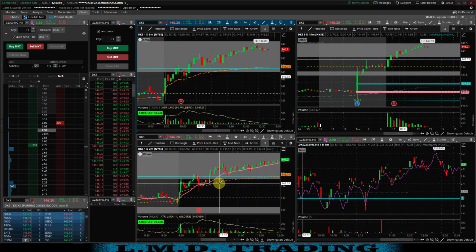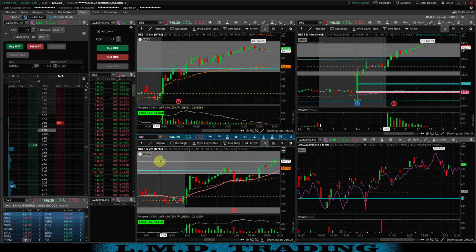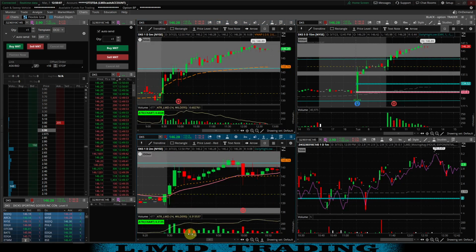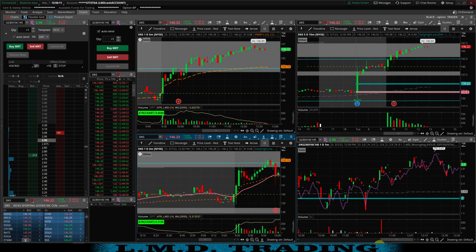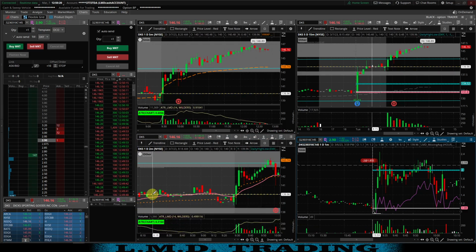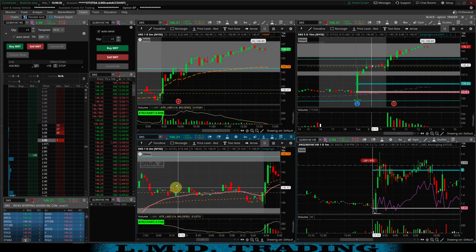And I took this trade off of the 2-minute chart. So I'm going to blow this 2-minute chart up so we can look at it, and I'll explain my thought process on why I got in where I got in, and why I had to stop where I had to stop. DKS was just chopping around this morning, and it was trading basically on news.